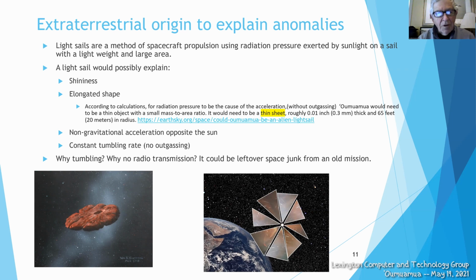So, since you have this light sail idea, would there be a deceleration as the object approaches the sun? All this discussion has been about an acceleration after it has gone past the sun. Well, the non-gravitational acceleration was observed during its closest approach to the sun. I don't know if that answers your question.